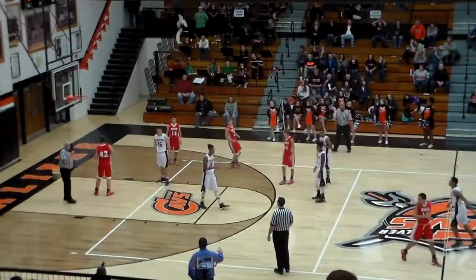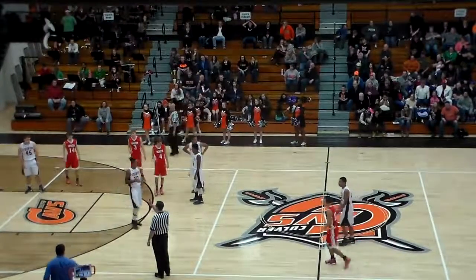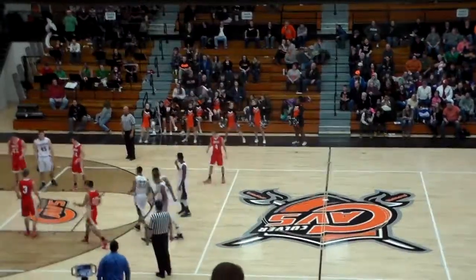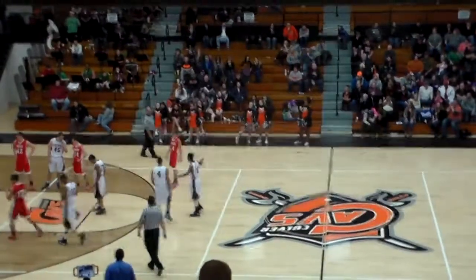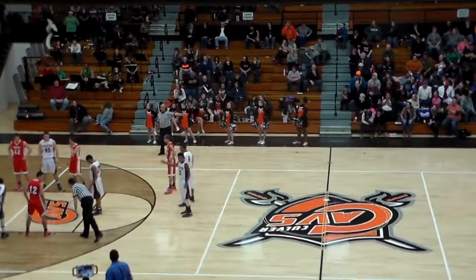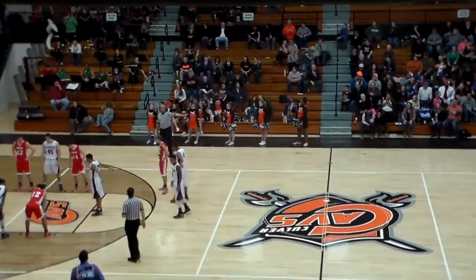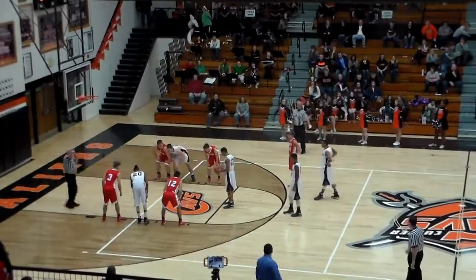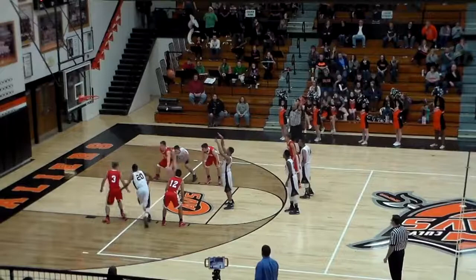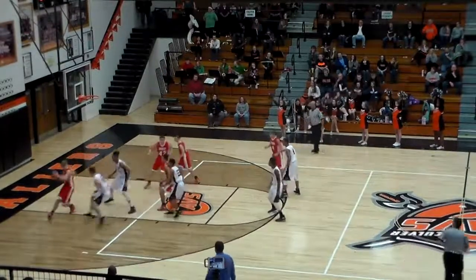Ryle puts the free throw up, no good. Rebound comes out of there to LaRoe. Oh, they say that it was a shot situation. So there are a couple guys playing, everybody else kind of standing around like, what's going on? Ryle has the opportunity here to give his team the lead back.